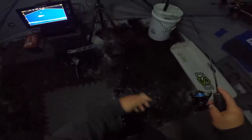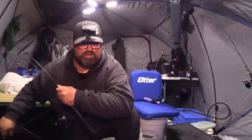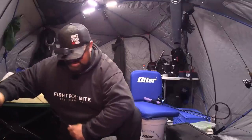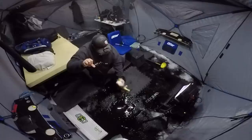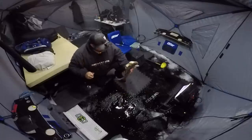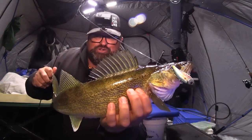Am I in focus there? I think so. I don't even know what time it is right now. 7 o'clock? That's why I like this lake. What I'm on right now is I can catch them at night. A lot of times the walleye bite will slow down a lot at night on a lot of different lakes. Yes, you can have periodic times that it can happen, but my experience with walleyes at night ice fishing usually isn't really good, but here it's good.